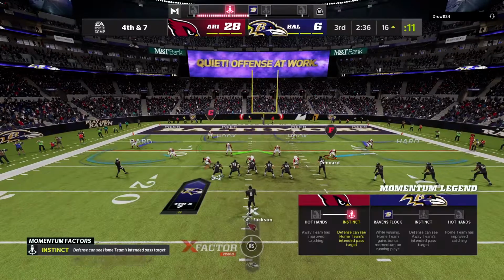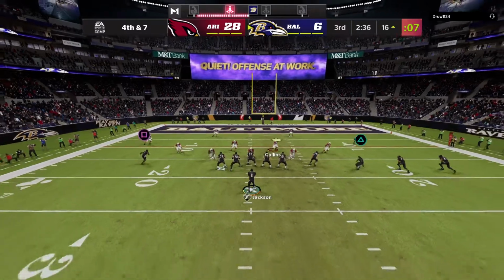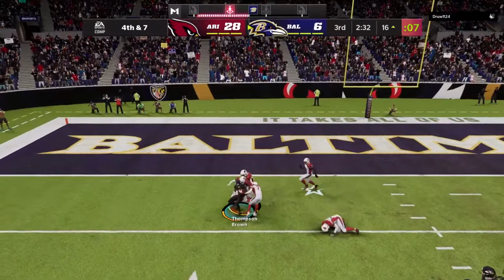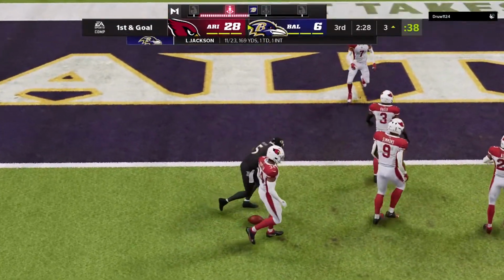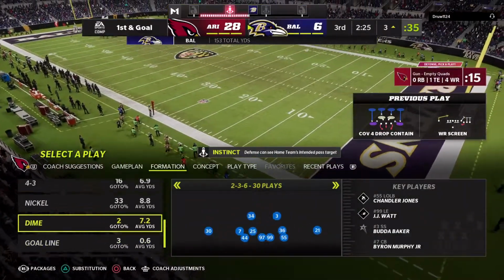Here's a big one in this 3rd quarter as he'll go for it on 4th down. Now it's Jackson. And he's got his man, Marquise Brown. And the Ravens are going to have 1st and goal as they try to finish off this drive with 6 points. What an excellent end result for them.